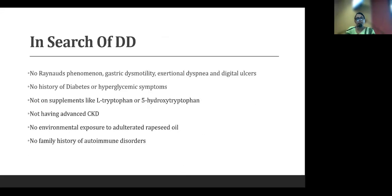In search of a differential diagnosis, there was no history suggestive of Raynaud's phenomenon, gastric dysmotility, exertional dyspnea, and digital ulcers. There was no history of hyperglycemic symptoms, and she was not on supplements like L-tryptophan or 5-hydroxytryptophan. She is not a diagnosed patient with advanced chronic kidney disease, and there was no environmental exposure to adulterated rapeseed oil, and no family history of autoimmune disorders.